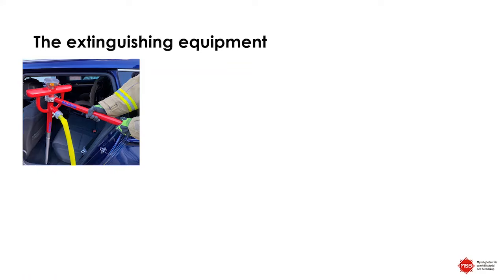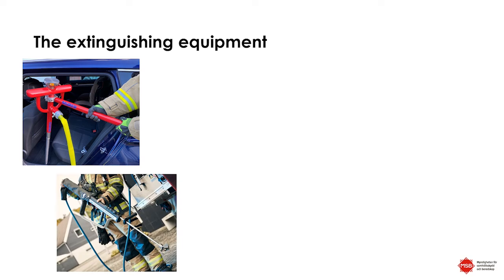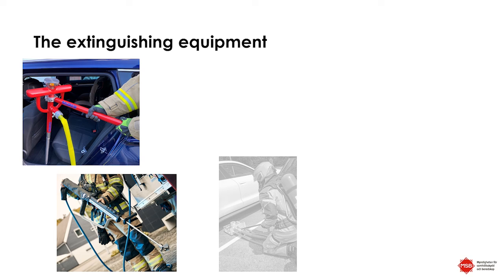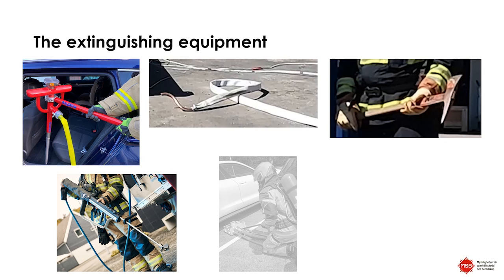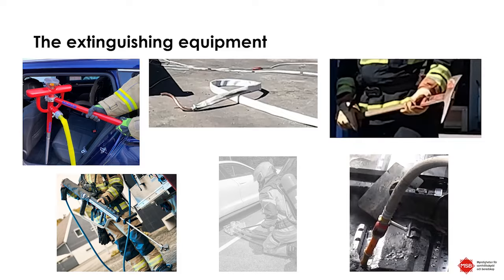And the extinguishing equipment we tested was the Mirror lance. It's a lance that floods water into the battery. You pound it into the battery pack, and the nozzle tip will flood water in the battery pack. We looked at the Cold Cut Cobra cutting extinguisher. We wanted to try the Rosenbauer jack extinguisher, but we couldn't get a hold of that one for the test times we had. And then we had a regular fire axe, and together with that we used a small diameter hose with a copper tubing, and we also used a regular straight stream nozzle to get water into the battery pack.